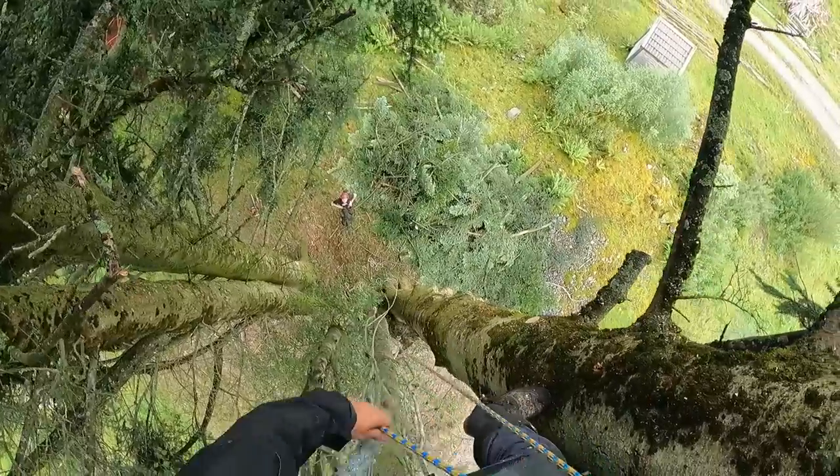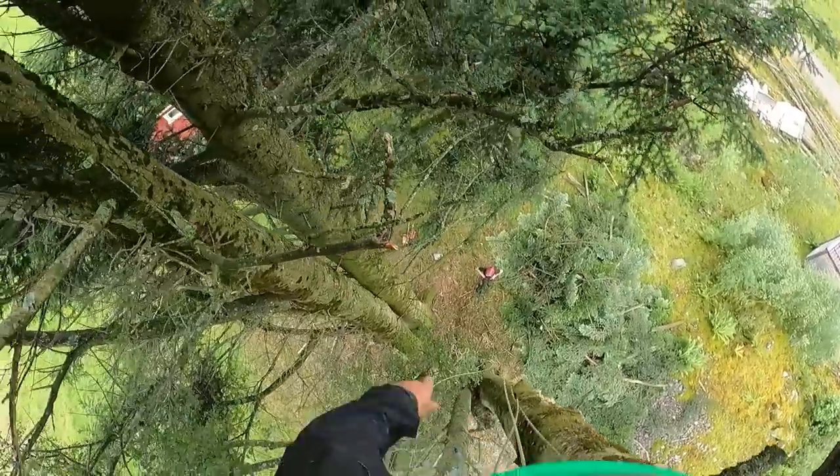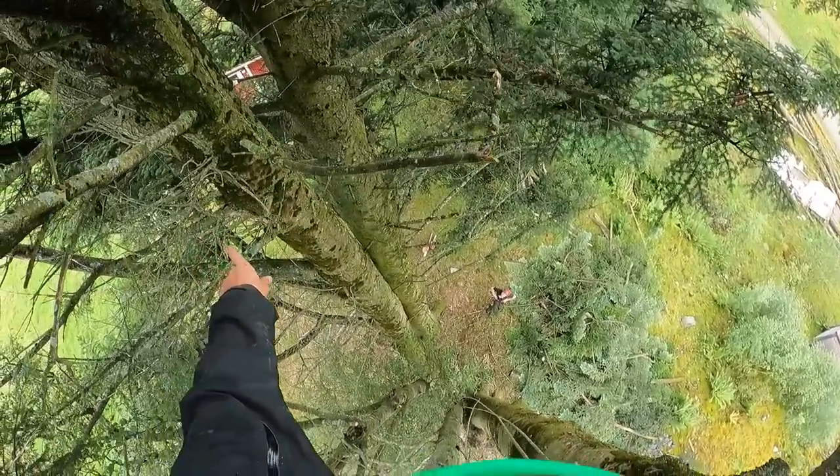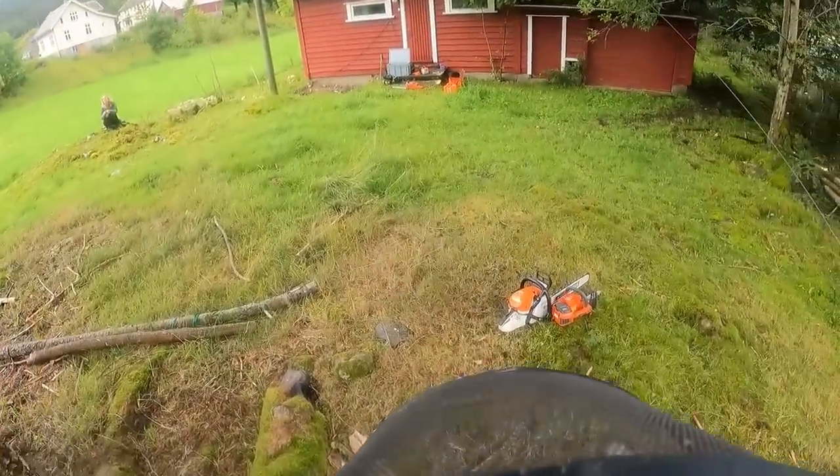Yeah, I can get the birch too. Like, I can get all three of these trees. Okay, yeah. So if you just head up this spruce in the middle, that would be the best. Yeah, I'll do that. And hey, actually, you know what? I can set your line up here. Yeah, you can actually. I'll just get dressed.